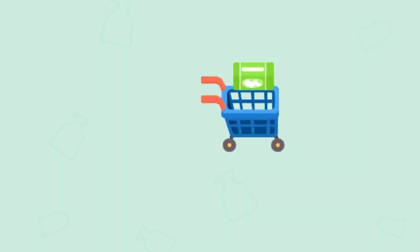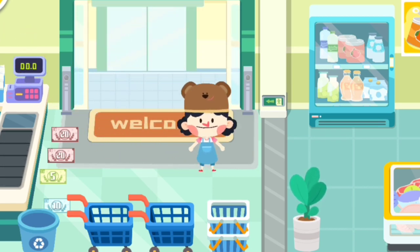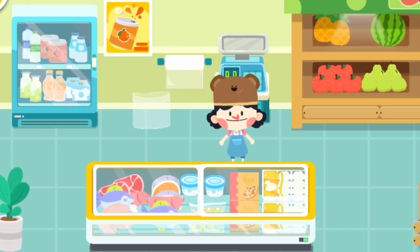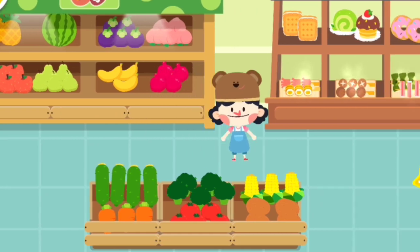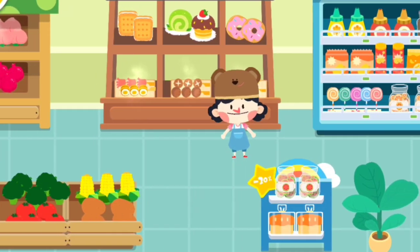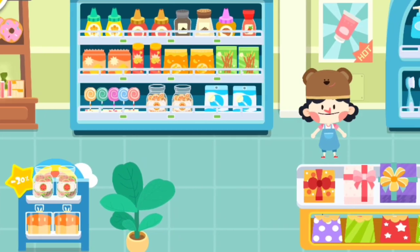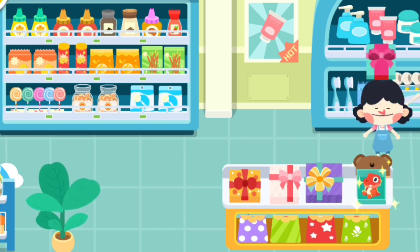You can shop with your family at a supermarket. Welcome! This is the cashier, where you can check out and have your items wrapped. This is the fruit counter. Remember to weigh the fruits first before checking out. This is the shelf with various products on it. Well then, let's start shopping!